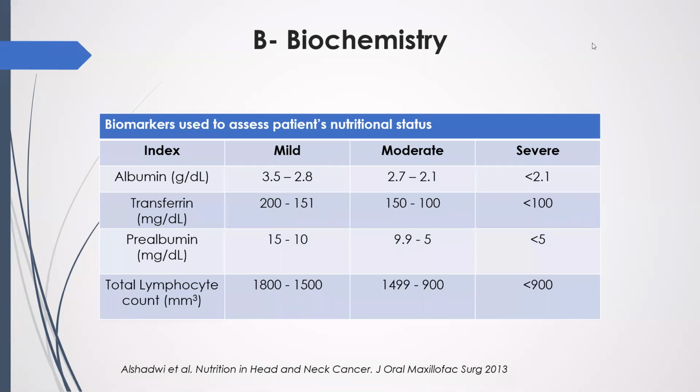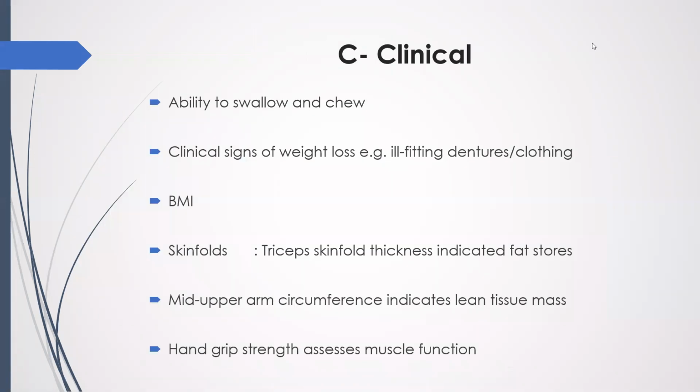And then looking at the total lymphocyte count, a count lower than the range of 1,200 to 1,500 per cubic millimeter without reason for immunosuppression is another indicator of malnutrition as well. Looking at our clinical assessment, we normally involve the speech and language pathologist to look at the patient's ability to chew and swallow, and then liaise with the dietitian if any other interventions are needed.